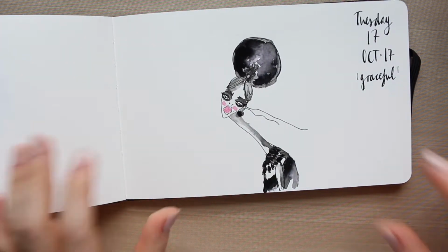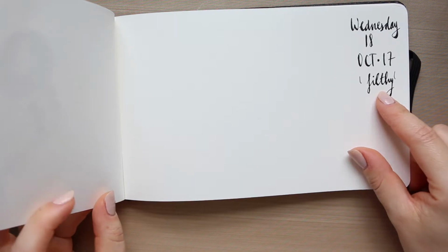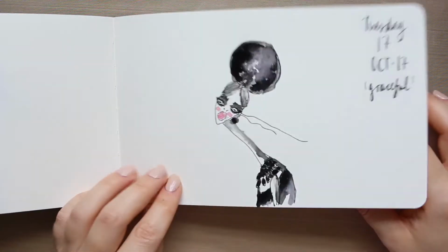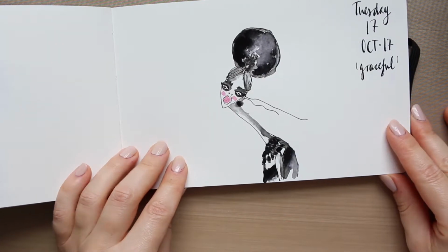So I'm going to do the same thing. I'm actually going to flip over to the next page because I was already ready to do the next days, but I'm going to do Tuesday again here and start over so that you have a perfect quality.